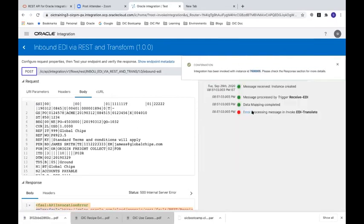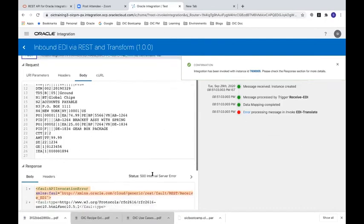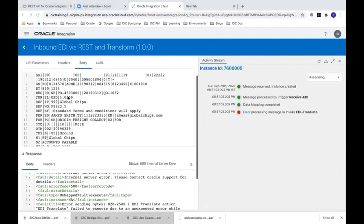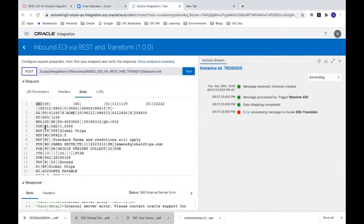You can see the error message, and we have got the error. The EDI translate action failed to execute due to the schema. As part of the schema, the first element should be ISA, or we have gone through the currency. If you modify the currency, it should be one of the currency codes which you have defined as part of the schema.